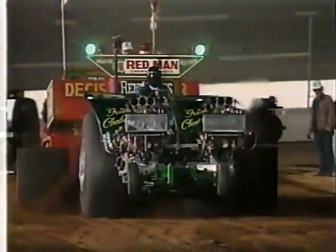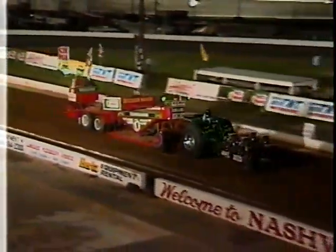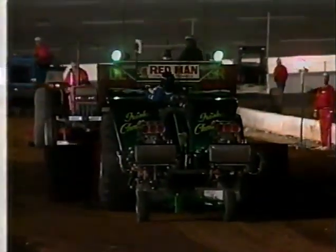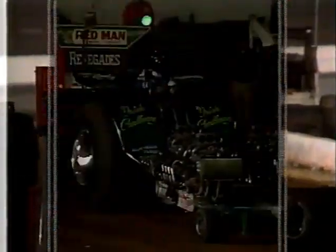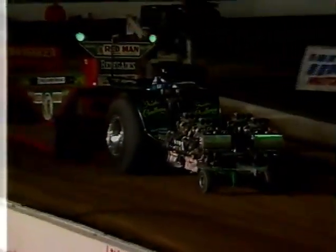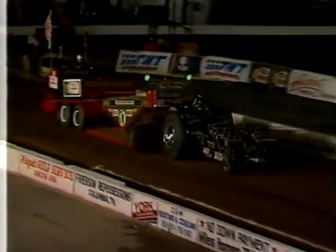He's at full throttle right now, doing an excellent job so far, but looks like he's having a little bit of problems right there, Stan. It seems like he's going to have to shut it down. He did. He had to shut it down early. Way short at 212.97 feet. Well, we can see right here about when it happened. Like I said, right here, he's doing real fine. All of a sudden shuts down. Let's go down trackside to Mike Goss.